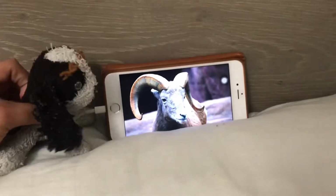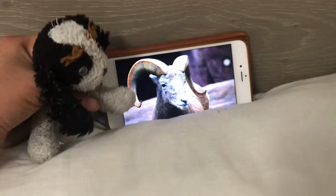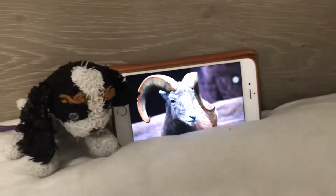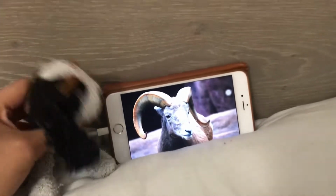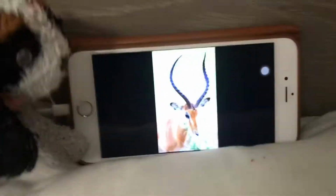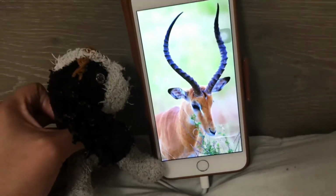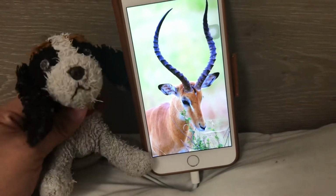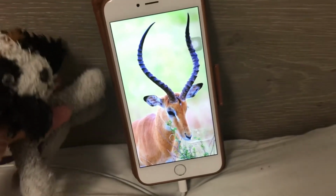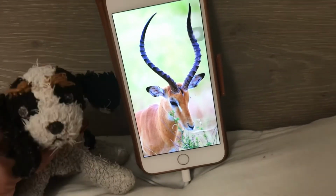Now these are the horns. Notice how the horns are basically kind of curvy, and with antlers they're branched. So they're very different. This is another example of a swirly horn. See how it's like a little swirly action there? That is a horn.